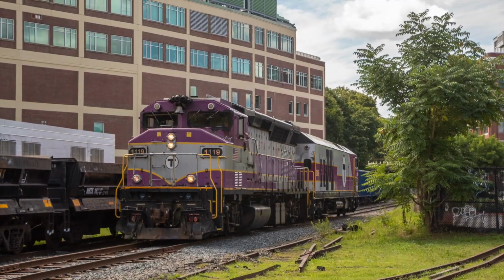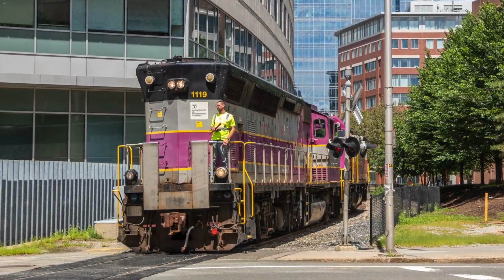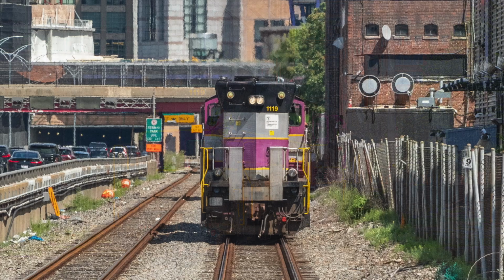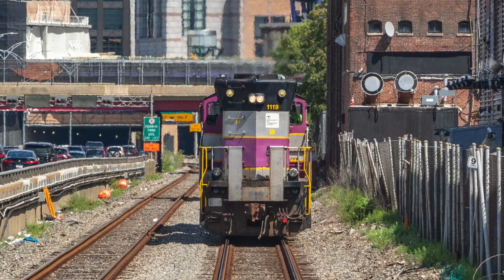Now one could say that this was not really a rare train, which is pretty true, and it's not entirely on the Worcester line, which is also true. However, to that I say, I don't know where else I would have uploaded this footage, and it fits the bill just well enough that I don't feel bad including it in here.